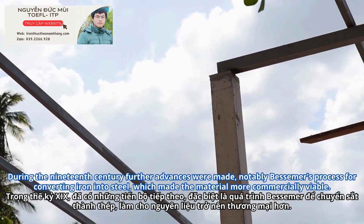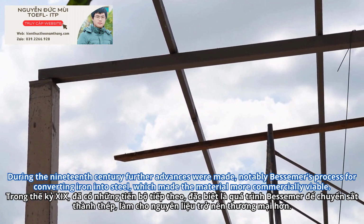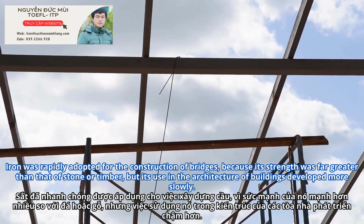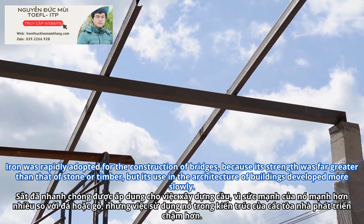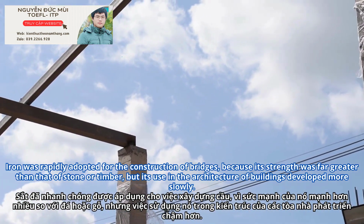During the 19th century, further advances were made, notably Bessemer's process for converting iron into steel, which made the material more commercially viable. Iron was rapidly adopted for the construction of bridges, because its strength was far greater than that of stone or timber, but its use in the architecture of buildings developed more slowly.